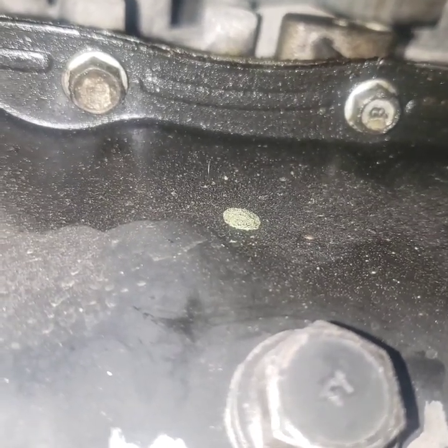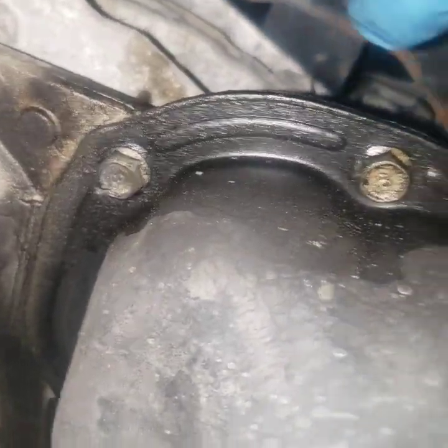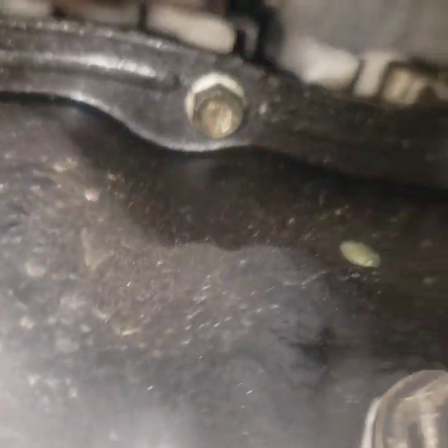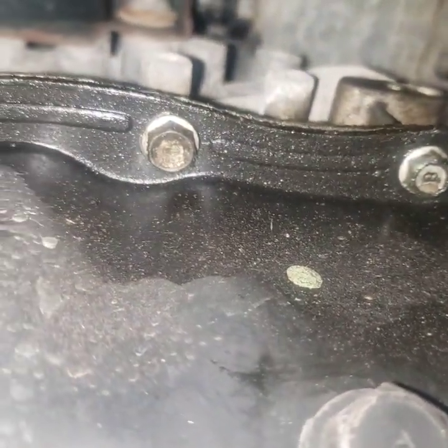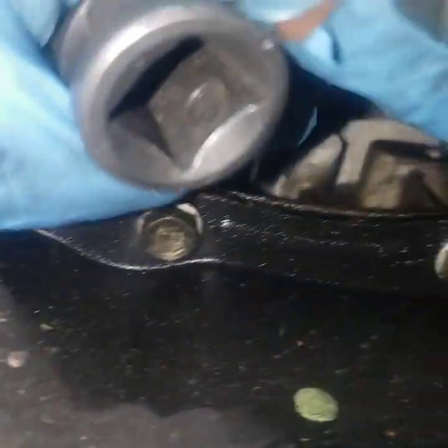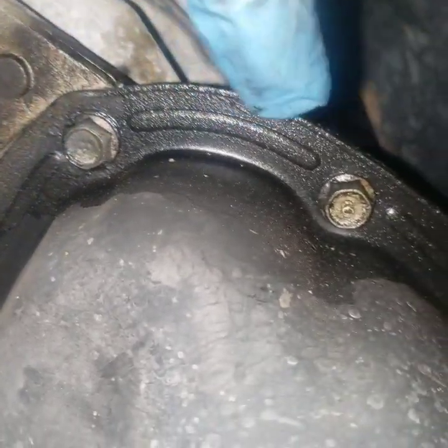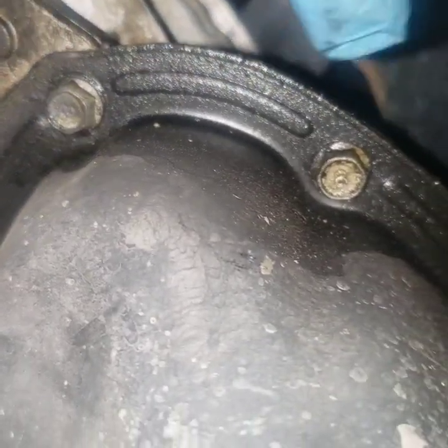Several years ago, the dealer was like, oh, you need an oil pan gasket. So I looked at it myself, and I determined that I didn't really need an oil pan gasket. I just tightened up these bolts, and I never had a problem. Don't really have an oil leak, and so I've got it up in the air like this. But if you ever need an oil pan gasket, you would remove all these bolts around the pan here. These look like 10 or 12 millimeter bolts.